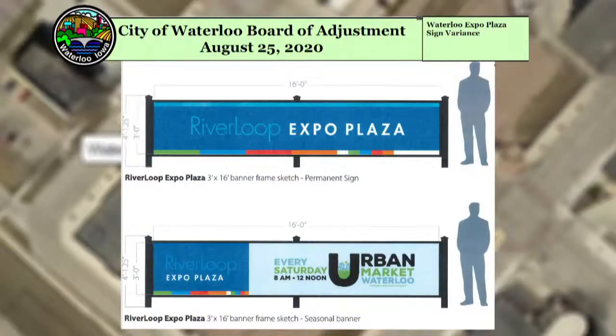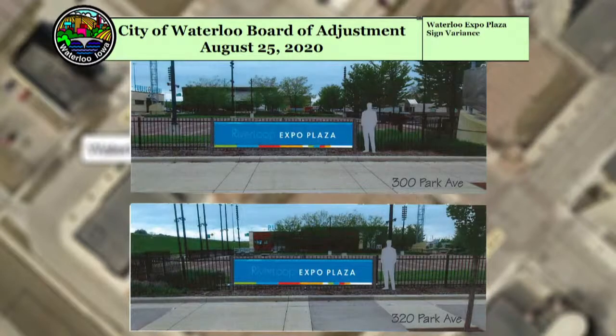for a variance to the outdoor advertising signs and billboards regulations to allow for the installation of two 48-square-foot freestanding signs for a total of 176 square feet of signage, 136 square feet more than the maximum of 40 square feet of total signage allowed, and a variance to allow the proposed freestanding signs to be located less than the minimum distance of 150 feet from existing freestanding signs in the C3 Central Business District, located at 420 Jefferson Street, City of Waterloo Expo Plaza, for the following reasons.